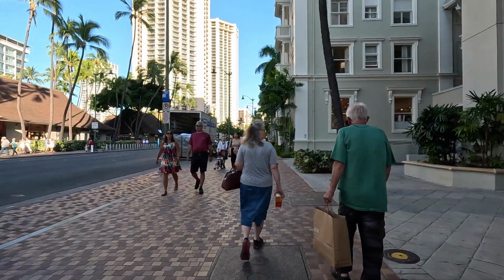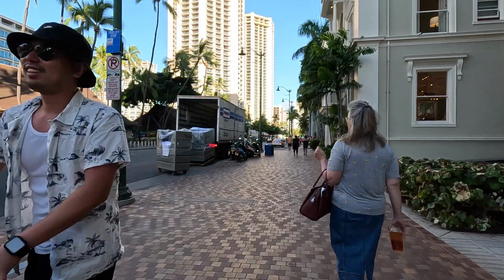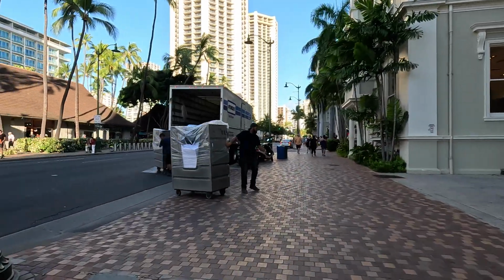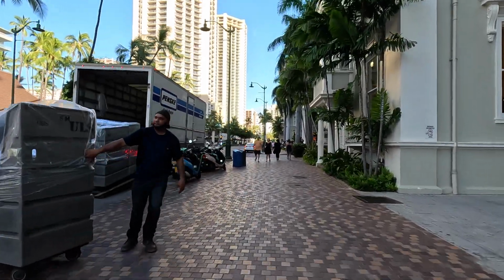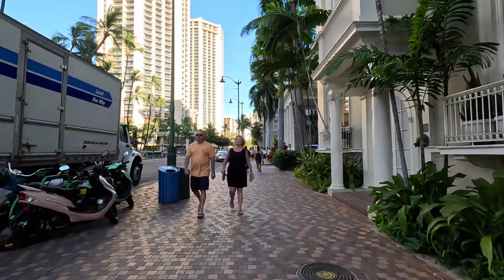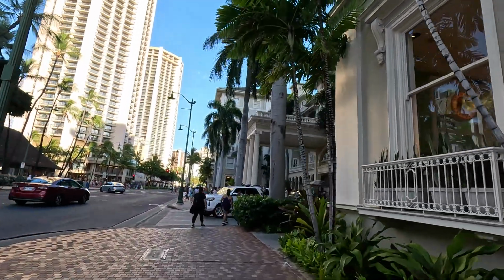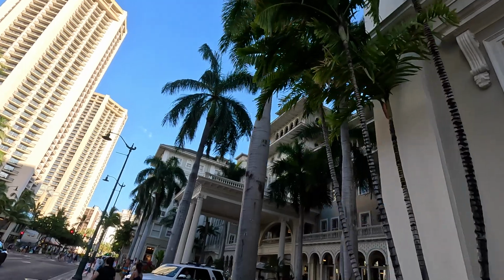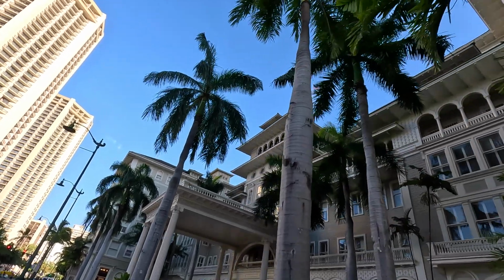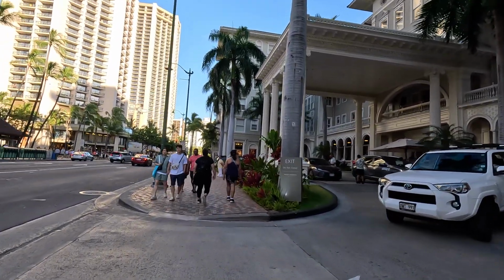The right-hand side over here is the Moana Surfrider Hotel. Super gorgeous property. We've done a walkthrough of this property. They have a really gorgeous banyan tree on the inside, good restaurants, really good Mai Tais if you would like to get a cocktail, and they also have mocktails too, of course. On the left-hand side over here, those 2 towers that you see, that is the Hyatt Regency Hotel. And I'm pointing up over here so you can see how big the Moana Surfrider is. It's a gorgeous property, lots of palm trees, really beautiful architecture.